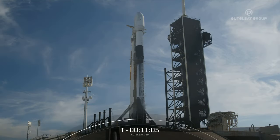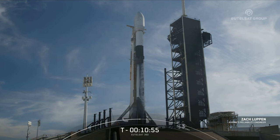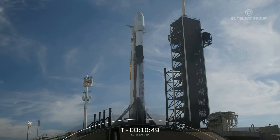Hello everyone, it's Saturday, March 30th, and you're looking at a live view of our Falcon 9 rocket awaiting its 5:52 p.m. Eastern Time launch from Launch Complex 39A at Kennedy Space Center in Florida. My name is Zachary Lupin, and I'm an avionics reliability engineer here at SpaceX, and I'm joining you from our headquarters in Hawthorne, California. Welcome to our live launch coverage of the Eutelsat 36D mission.